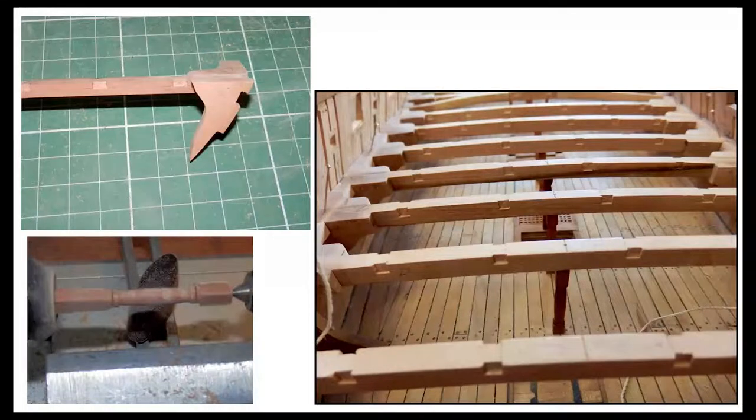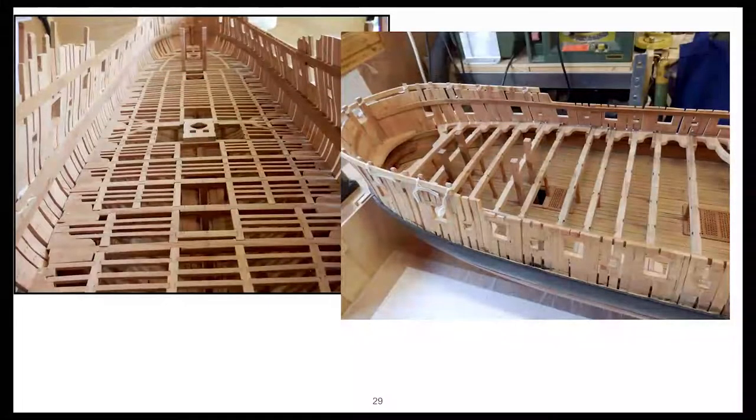Bottom left there on my little lathe, you can see I'm turning up one of the columns, and on the picture on the right there, you can see the columns which are fitted underneath the beams, obviously for extra support. Now the carlings and the ledges have been installed in the photograph to the left. Gaps are left, of course, for the companionways and hatchways.